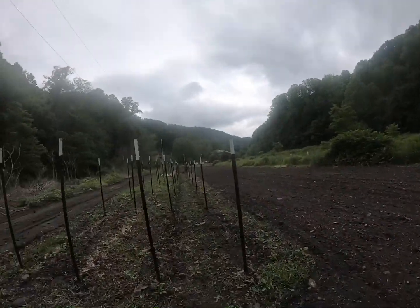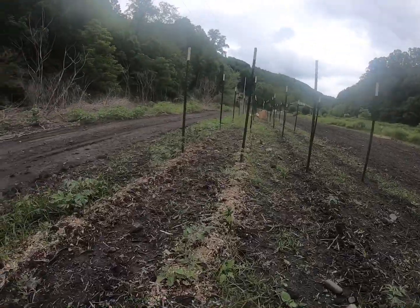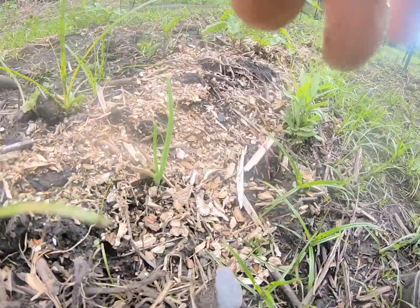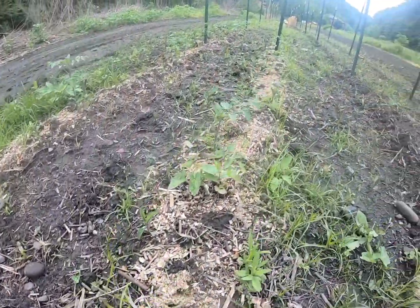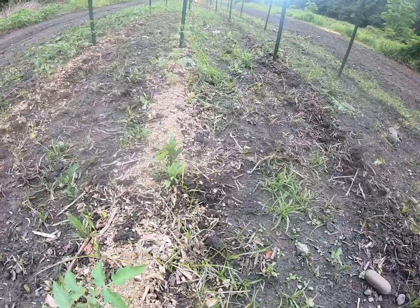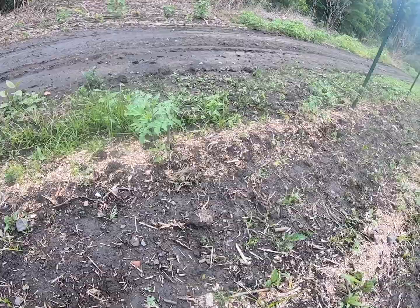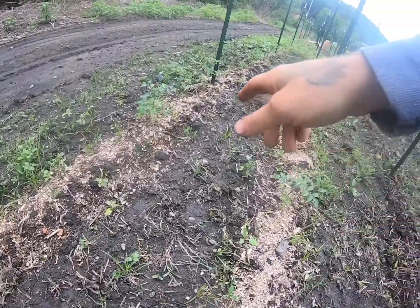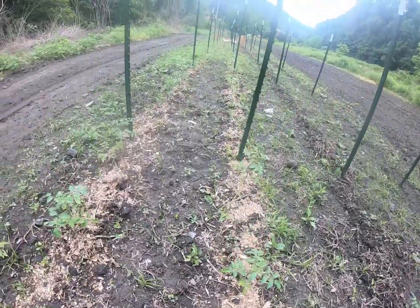Now we have, let's see, what is it? We have 400 feet of trellised tomatoes here. We did 300 feet of onions down in between. We're still waiting, and look right there. That right there is an onion. So we have onions starting to come through, which is a great sign. Those are yellow onions. We have red onions and white onions as well, and they're planted in the hills in between the tomatoes. As you can see, the tomatoes are getting up there.